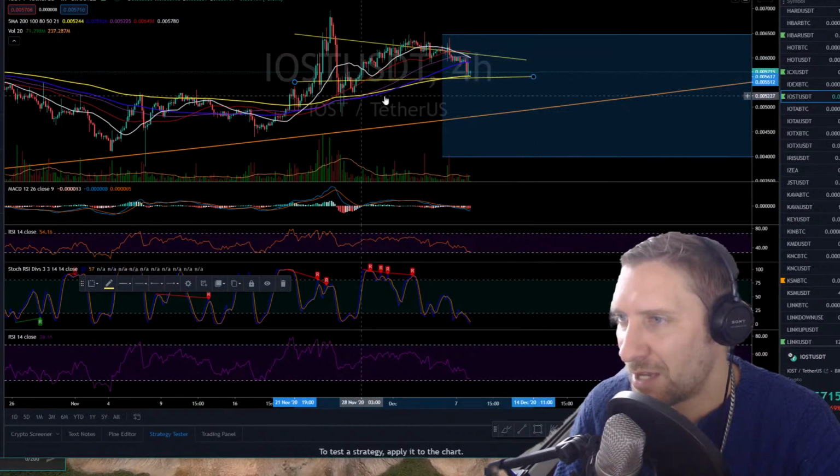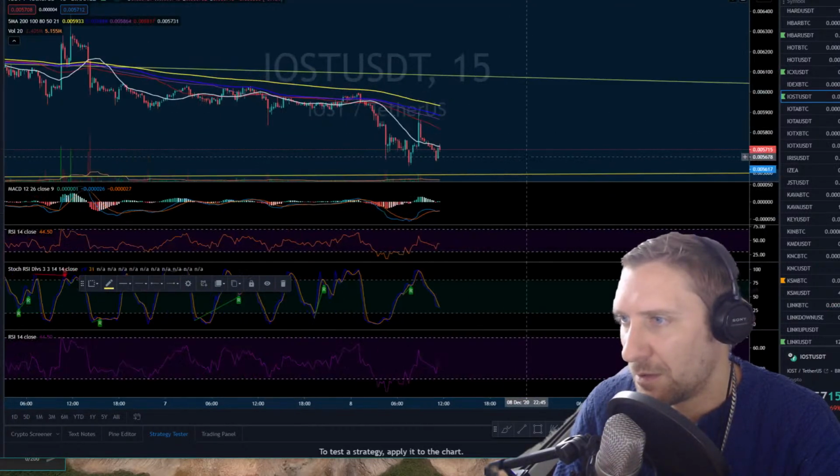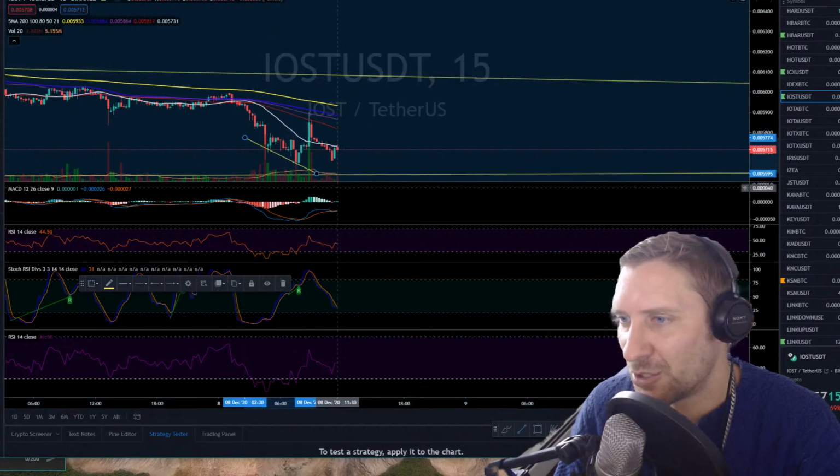Seems to be holding this line too, support and resistance. Rounded top, I don't like that. That's pretty bearish. 15-minute, we have bullish divergence. That tells you that we should hold the bottom of this trend line. IOST.